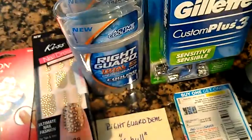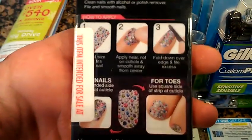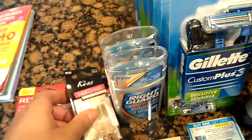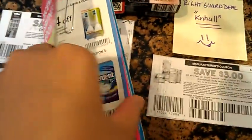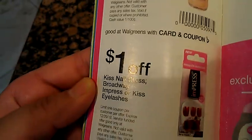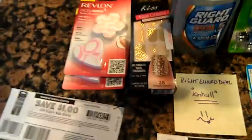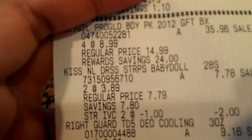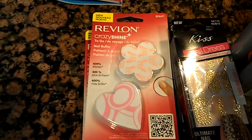And then I also picked up the Kiss Nail Dress, Fashion That Sticks. And that's how you're supposed to apply that. This was on clearance also for, right here, $3.89. And then you can stack it with this coupon right here. And that's on page 22. Also with this printable coupon, I'm not sure if it's available anymore, but it takes off $2 for each one, so it makes them about $1.89 a piece, which is not bad, because they're originally $7.79 each, okay?